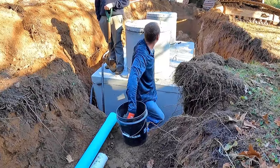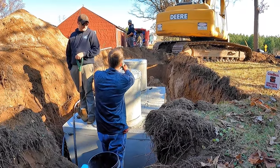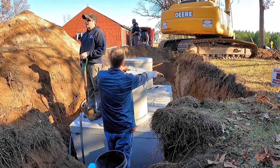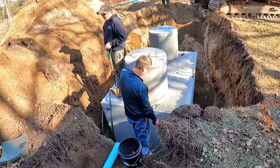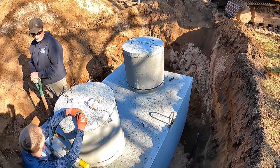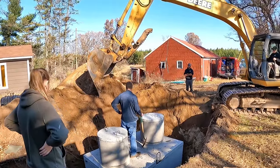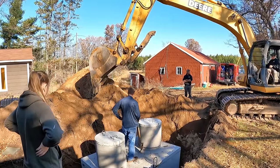What do you need? Hey, Ella. In that black and white box right there on the right, grab four more clamps out of there. Just reach with your right hand, it's right there. Oh, alright. A replacement, something. You hit something every time. Backfilling a little bit.